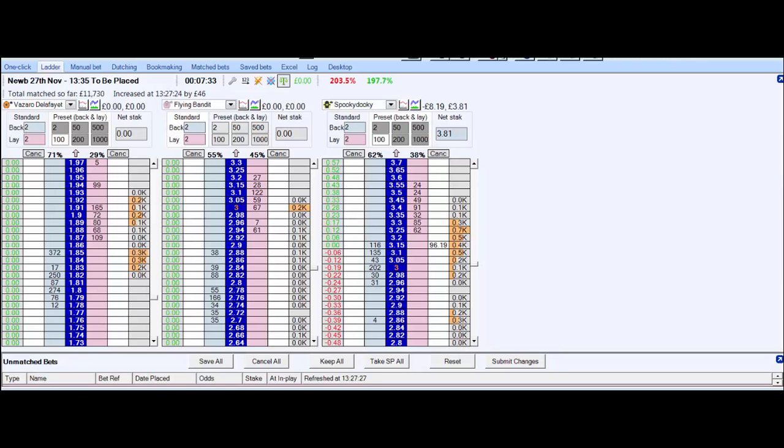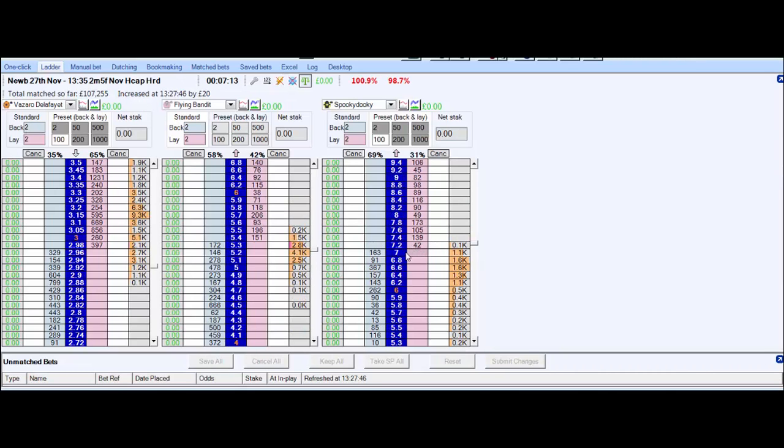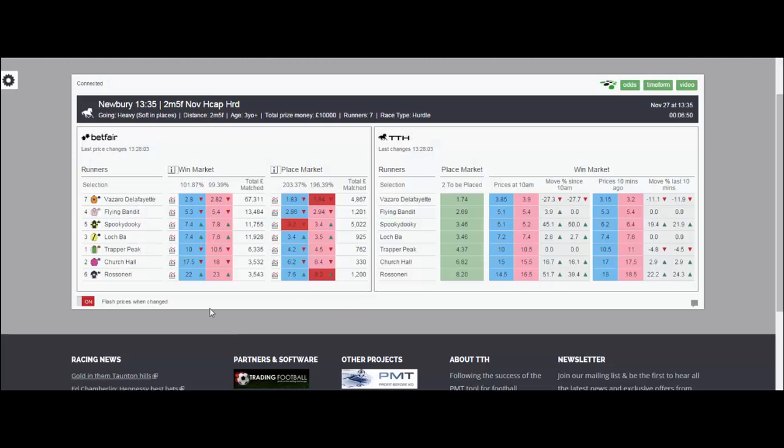Looks like it's a drifter. You can see there TTH has it at 3.34. It has been drifting. So we're getting on the win market. We've got to lay it there, as you can see, at 7.2. And as we try and say, you can use this for the win market.